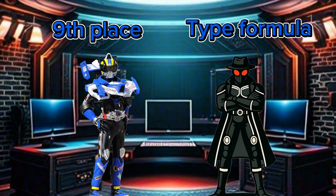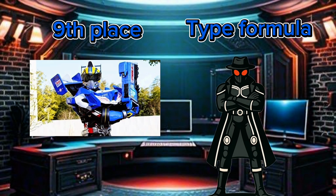The only thing I like about it is the tires on the arms because it's a nice change up to the tire on the chest. But I hate the giant Formula One head on the torso, especially how much you see it in combat when it sticks out. It's just a little too goofy and it does not work for me. And I can only imagine the horrors that the suit actor had to go through trying to maneuver in that thing. But yes, that's the bottom of my list, my least favorite out of all of Drive's forms is Type Formula.